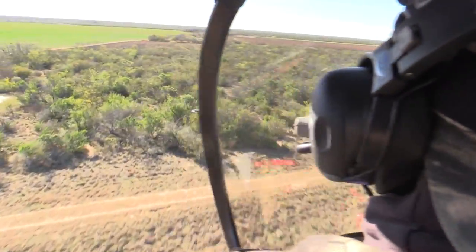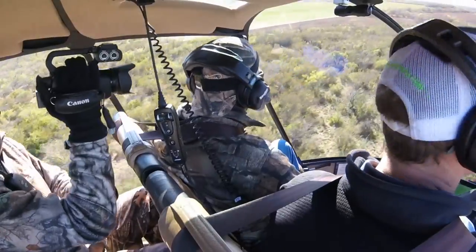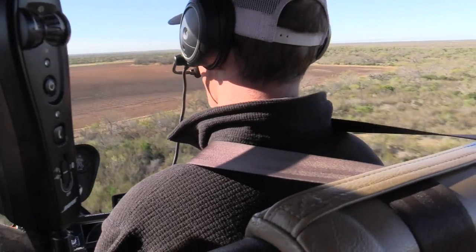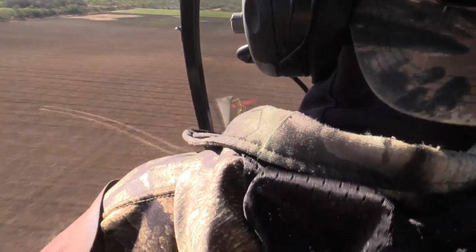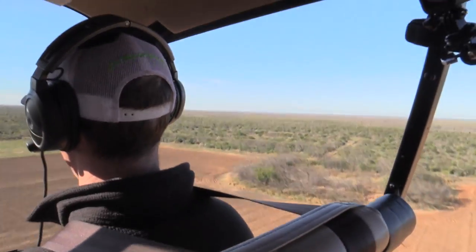The number one reason why helicopters are used in predator control is that it's fast, safe, and simple. You can cover a lot of ground in a short amount of time. The reason for predator control is to increase your fawn survival. The more fawns you have on your ground, the greater the chance to grow a trophy buck. And yes, hogs kill fawns too.